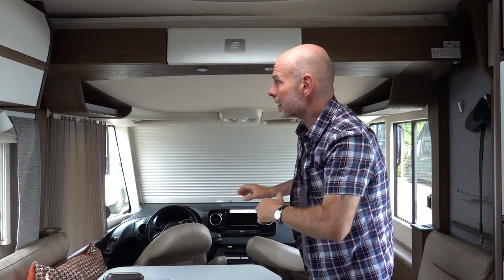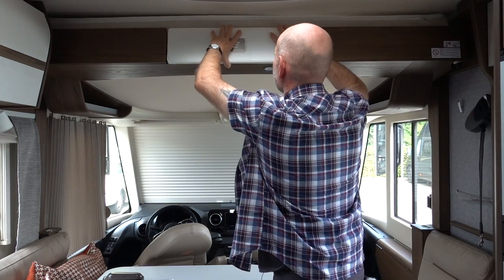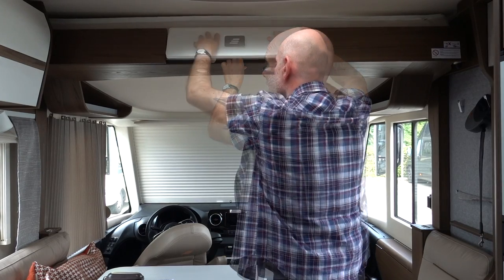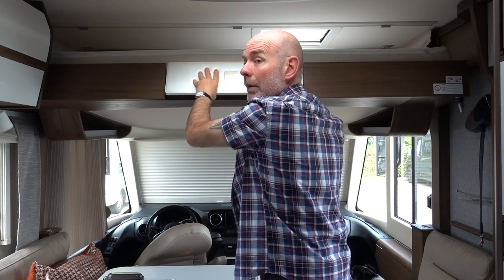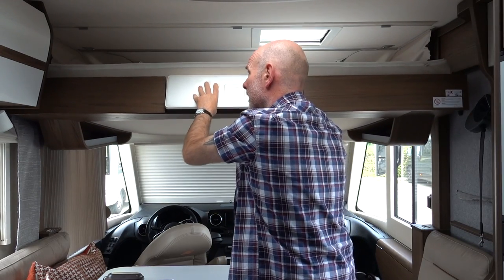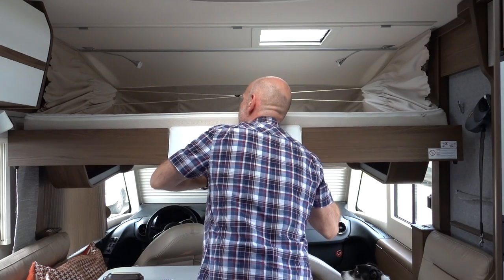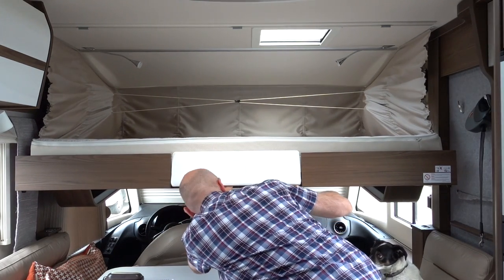So with the seats down, all you need to do apparently is, I've not actually done this before, folks, because funnily enough, I haven't been using the bed. Well, that's it. You just lift this thing up and pull it down. Yep, we're good.